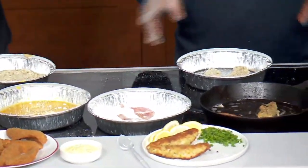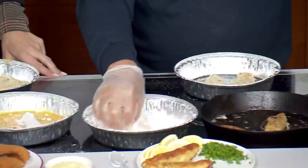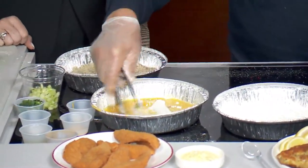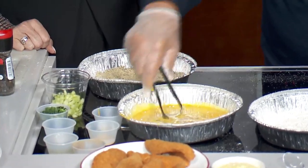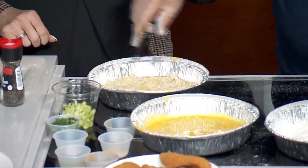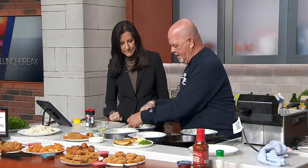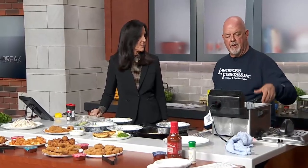So what's going into everything here? We've got the ocean perch. You flour it, and that helps the egg. If people say eggs are expensive, you could use a batter instead. Once they're coated, we put it in the breading, so you go kind of double: first flour, egg, then the breading. If you have a deep fryer at home, use about 330 to 335 degrees, and these cook in about 2.5 minutes.